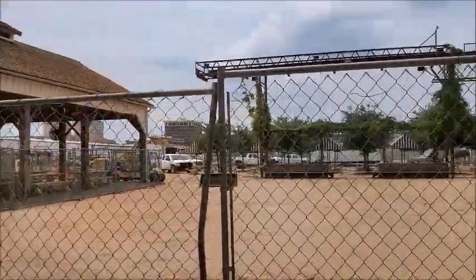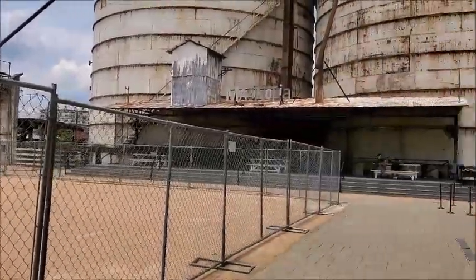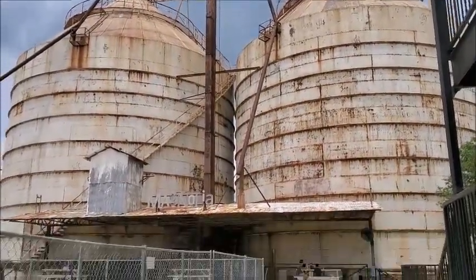As you can see, they are doing some renovations. The ground area where the food trucks were and the gardening section are closed, so hopefully they will open soon.